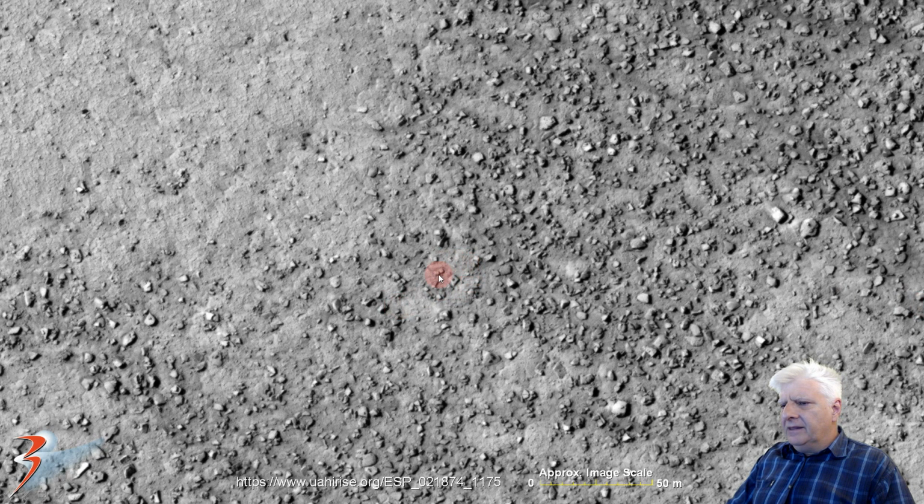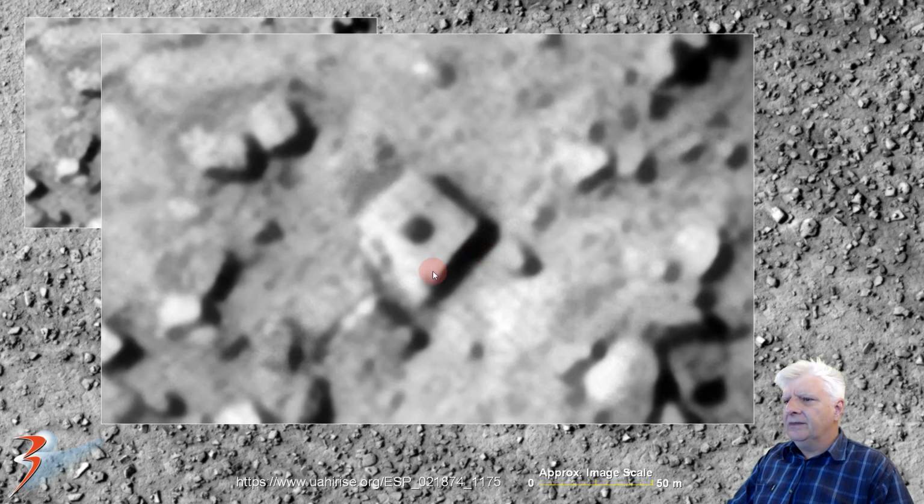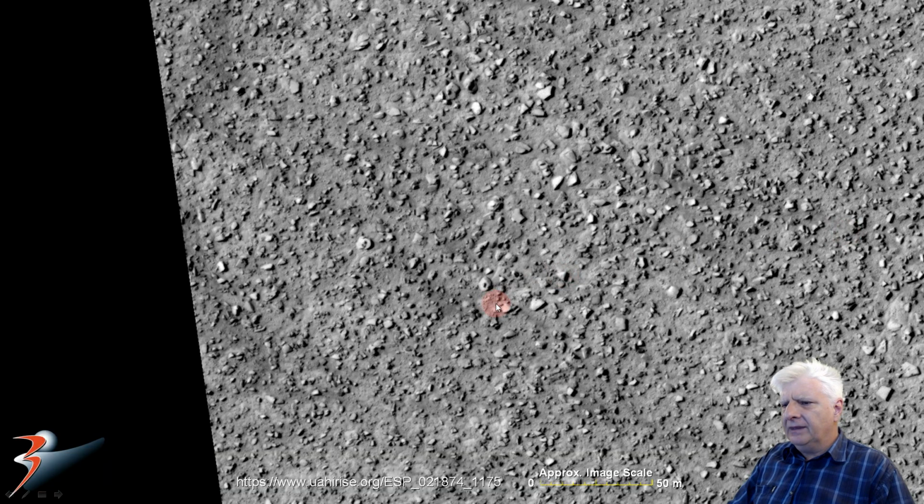Then we're looking at that block with a hole in it, folks. That's about 5 by 5 meters in size. Check out the straight edges and right angle to it, and then the hole right in the center. It reminds me of the megalithic blocks that we find at dolmens here on Earth. This is just one example from Georgia in Russia. So are we looking at potential dolmen type structures on Mars? Combination of dolmens and these megalithic blocks that were part of huge structures that blew apart in the past.